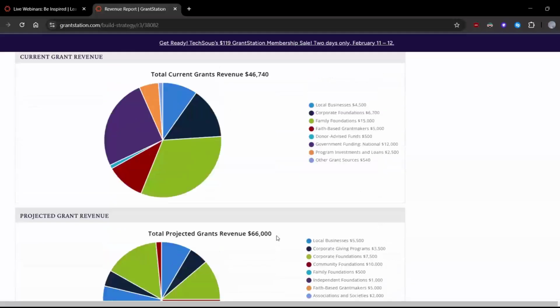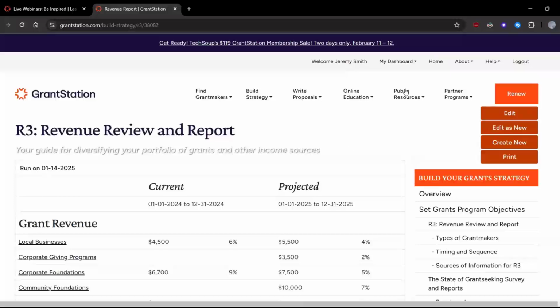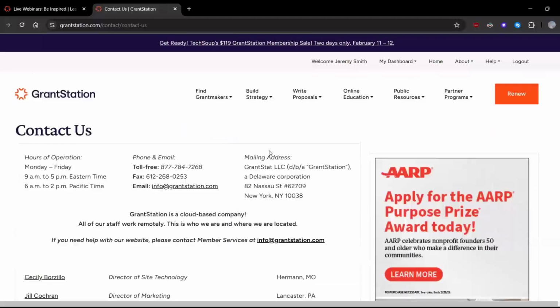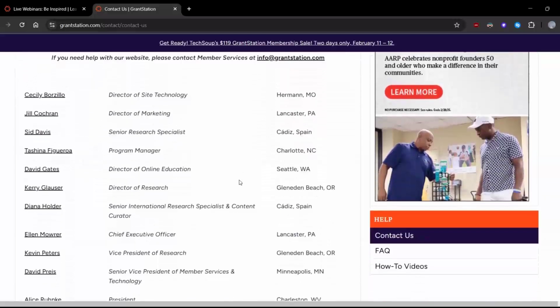So I'm going to go ahead and scroll back up to the top here. Click on one more thing to show you. If you do have any questions and want to reach out directly to GrantStation, you can always click on About and contact us directly through our staff page, or click on Help and then contact us. That's also where you can find how-to videos that explain all the various features we have here at GrantStation. You can give us a call toll-free, email us, fax us, or even send us a postcard if you like. And of course, you can find more about all the people who work here at GrantStation as well.